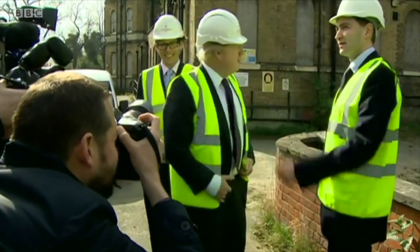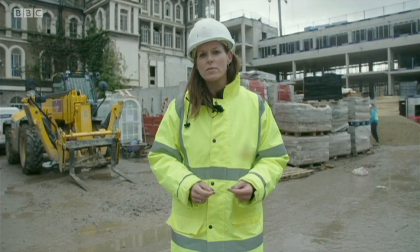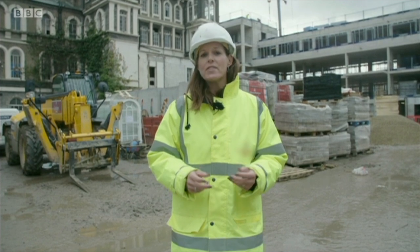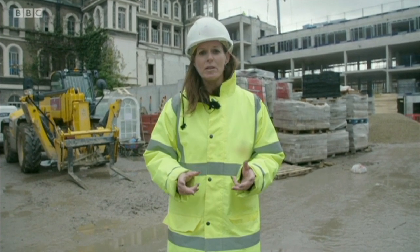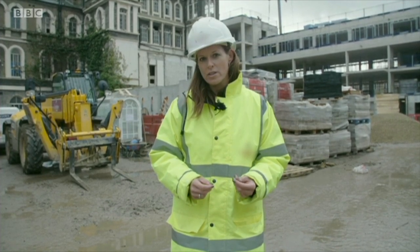The government has put housing at the heart of its administration, with a target of 1 million new homes by 2020. In London, 50,000 homes a year are needed to be built, but only a fraction of that number are going up. The housing charity Shelter says a more radical solution is needed.